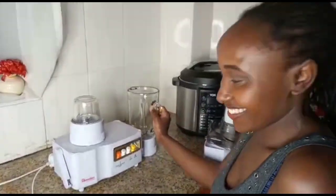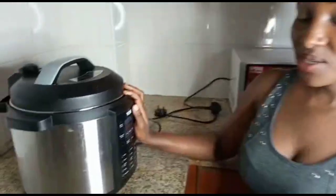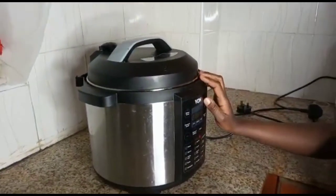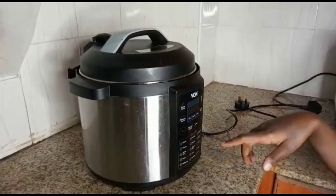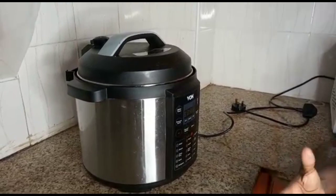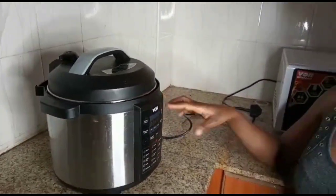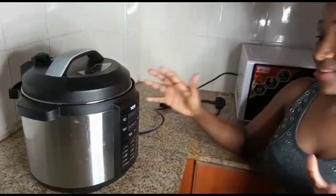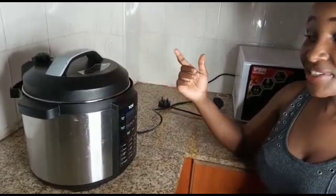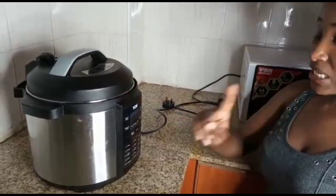Last but not least, guys, I have this electric pressure cooker. It is from Von. I got it last year. They had a sort of promotion. I got it at 7,000. Right now it's around maybe 8 to 10,000. I'm not sure how much it is retailing for, but I got it at 7,000, and we bought it last year.